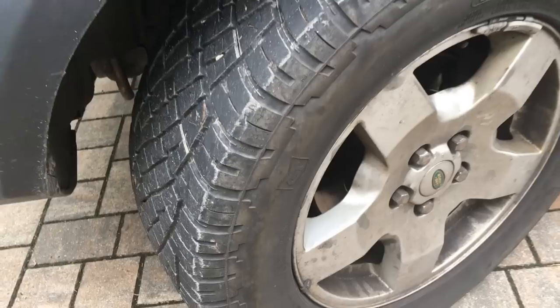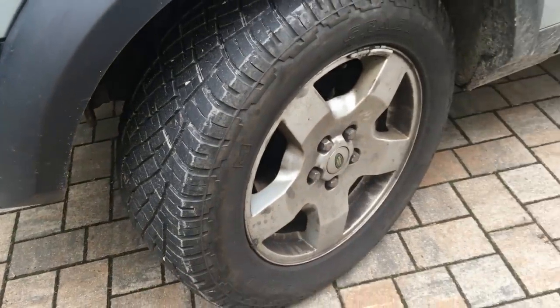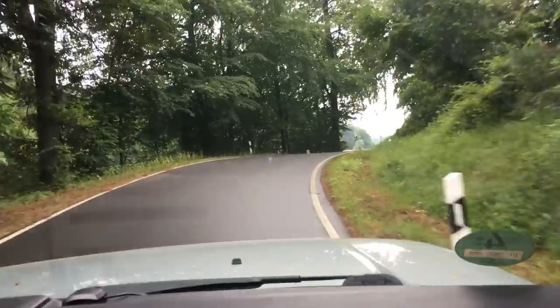Yeah, you better be careful. Those tires are really, really bad on wet roads.